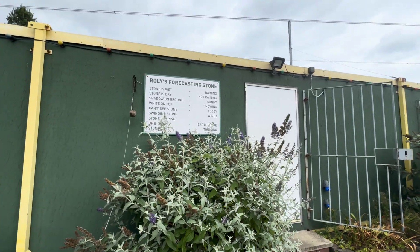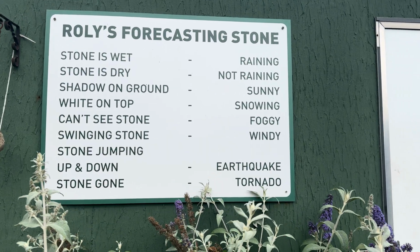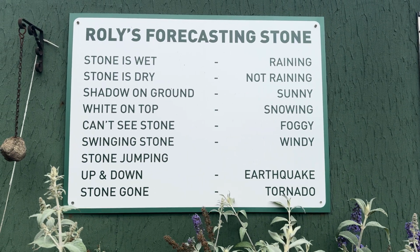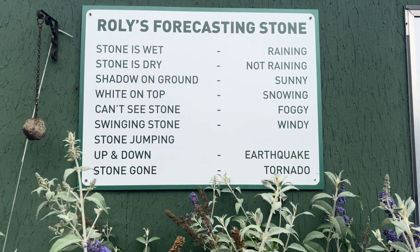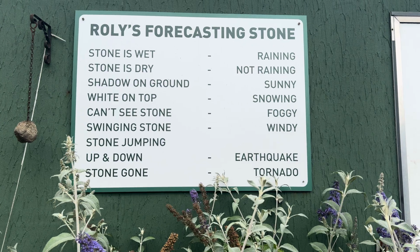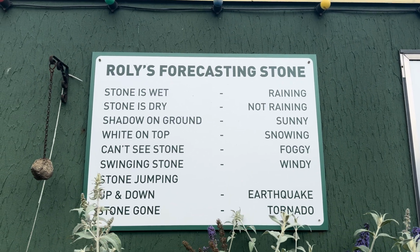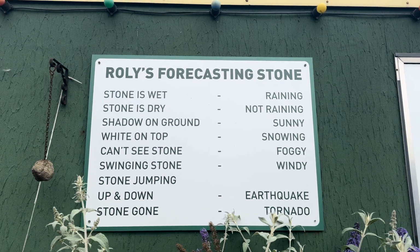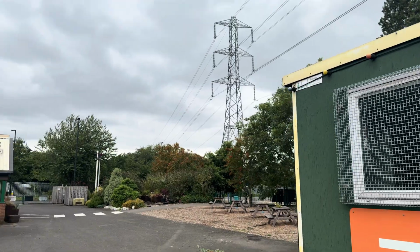There's a bit of humour that they've got on the side of their cabin. The stone is wet, it's raining. The stone is dry, not raining. Shadow on ground, sunny. White on top, snowing. Can't see the stone, foggy. Swinging stone, windy. Stone jumping up and down, earthquake. Stone gone, tornado. Good to see a bit of British humour.